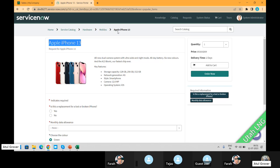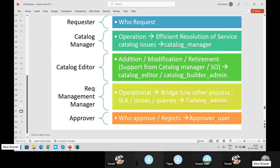Mainly the catalog admin, this role. If this particular person has this role, they can do almost everything which we discussed.